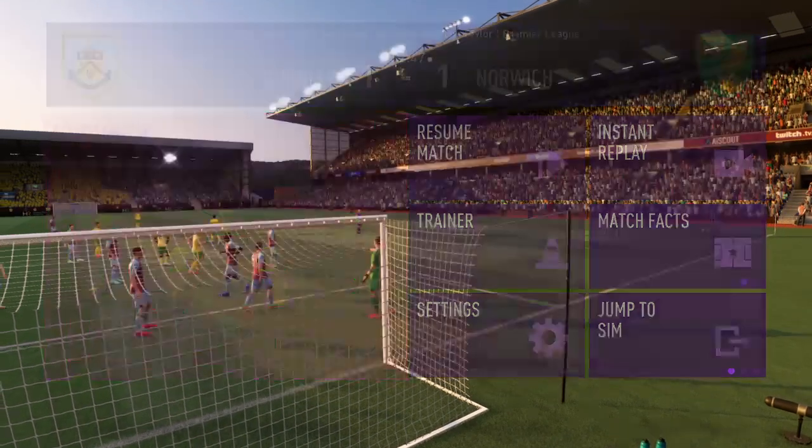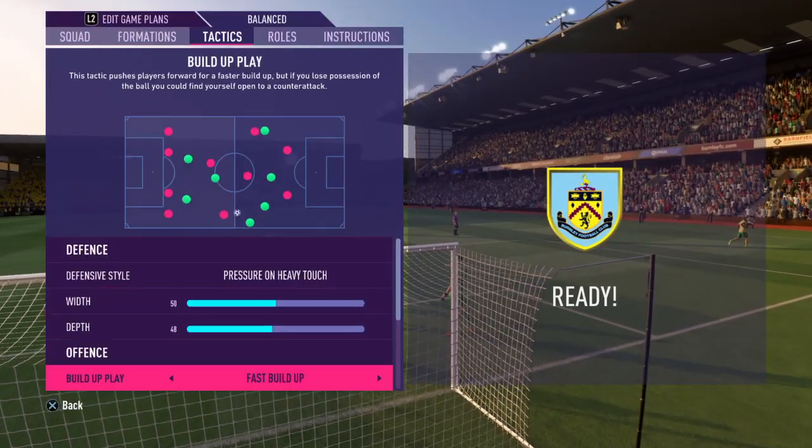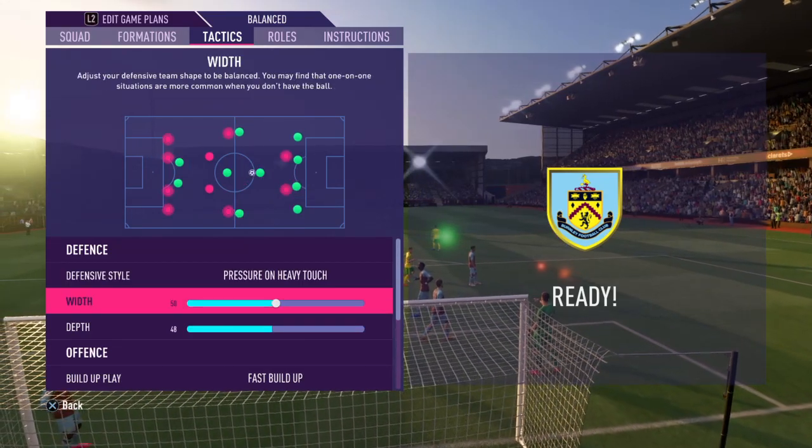Karena corner itu kesempatan nih. Gua banyakin aja lah corner ini. Oke.